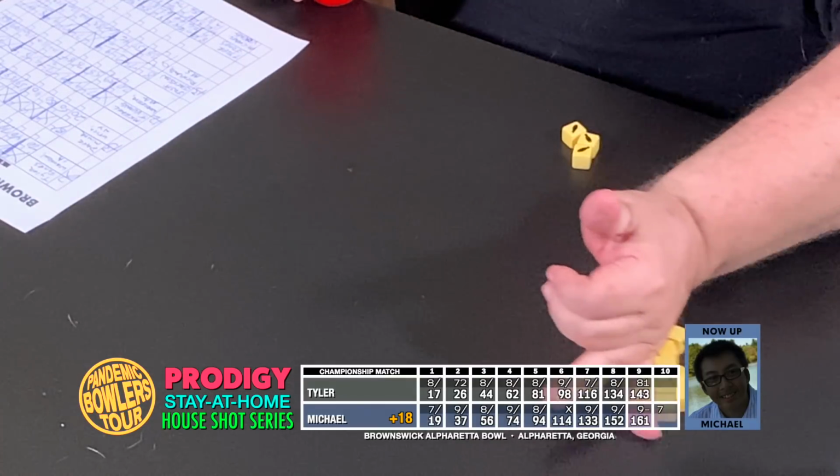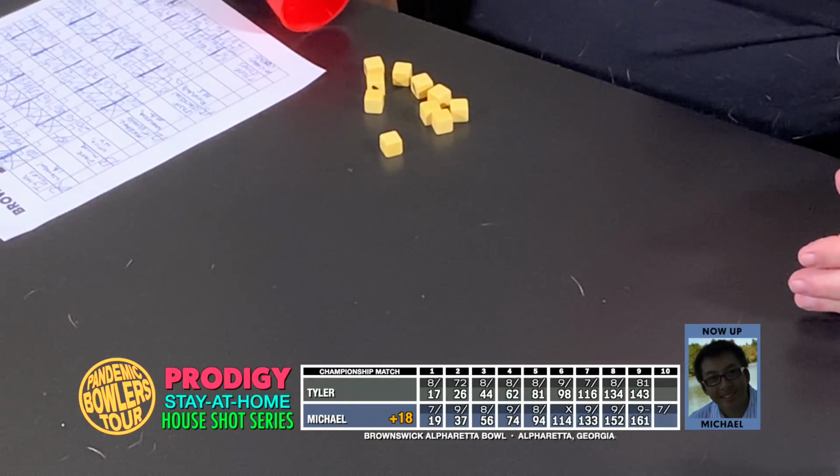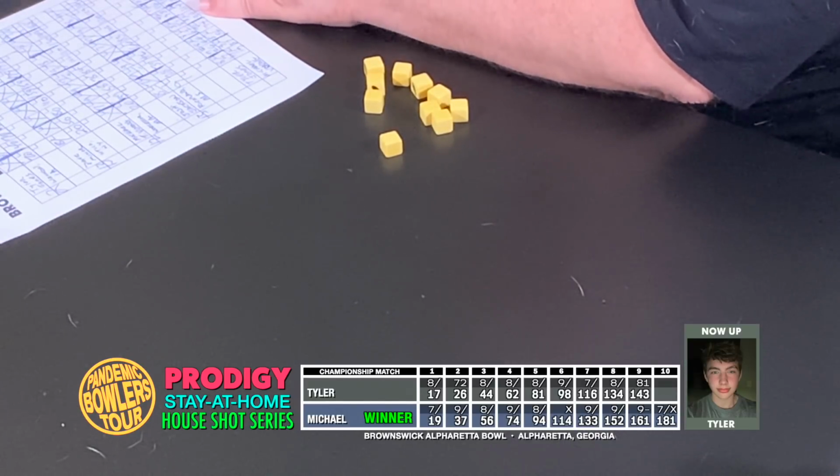So, gotta have a spare, Michael, here in the 10th. And he gets a spare. Now he's gonna have to get three pins to shut out Tyler. He gets them all. 181. Nicely done. Not a clean game. He had that one open in the ninth.